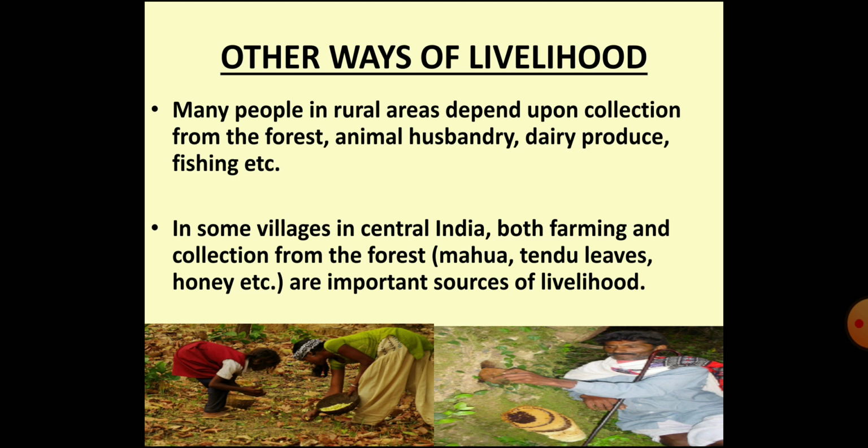Children, through the example of Kalapattu village, we learnt about farming, which is one of the many ways of livelihoods in rural areas. Besides farming, there are many other ways of making a living in rural areas. For example, many people collect forest produce. Some are engaged in animal husbandry, doing dairy produce, fishing, etc.